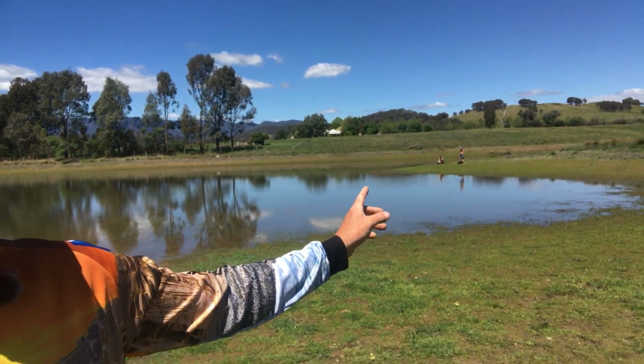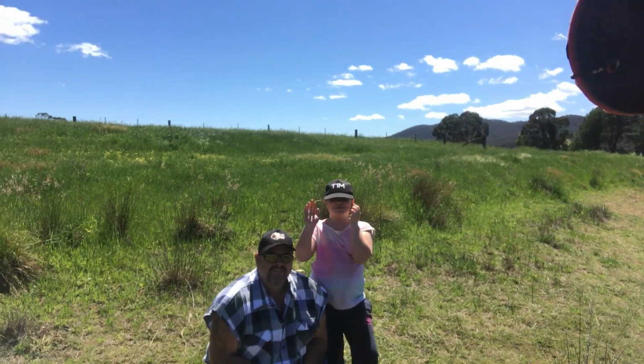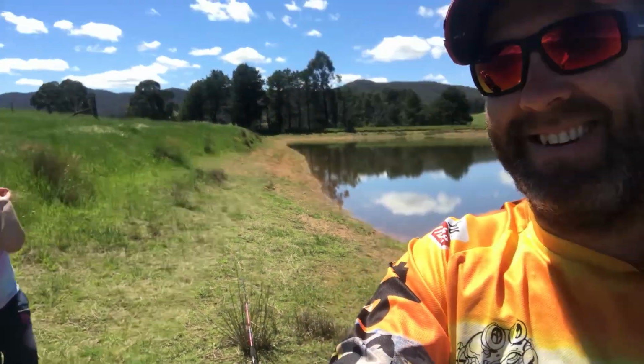I'm out here with my boys over there today, and we are fishing with some important people. We've got the most famous yabby catcher in Victoria, Holly Alexander, and she's been good enough to bring her dad along as well, and we might be able to teach them how to catch some fish. So we're going to do a bit of a collab with Robbie.